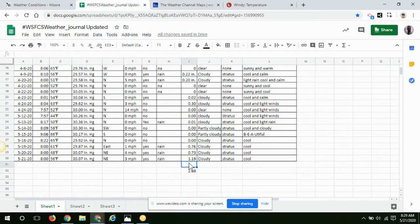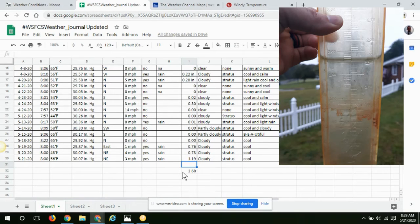Yes, it is raining. We received 1.19 earlier today when I took this, and there's our total that we have recorded out of that. From what we've looked at, it was 2.68. I've had a grand total of 3 inches here at the house.